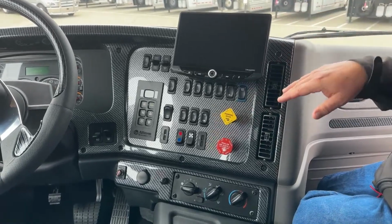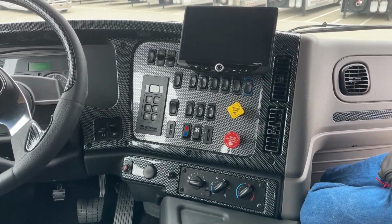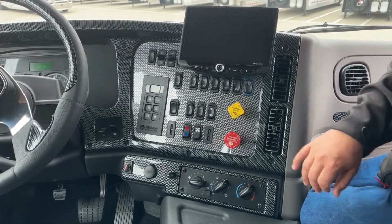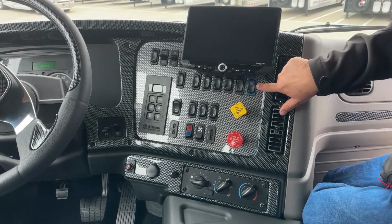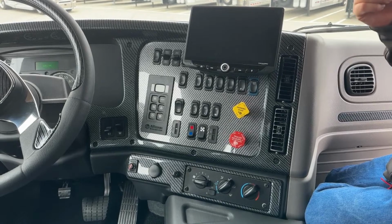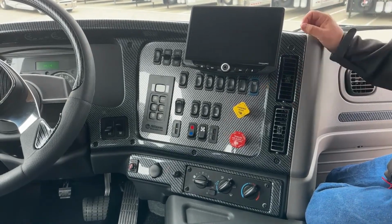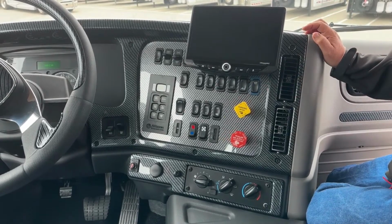So when you go to hook up your trailer, let all the air out, utilize our backup camera, makes hooking up our trailer very efficient. This is the light test button, so you can press that and it'll beep at you, and that'll let you know that all the lights outside are turned on. So you can utilize that during a pre-trip inspection when you're getting ready to go.